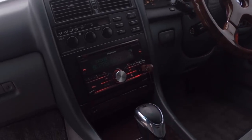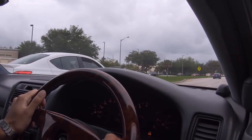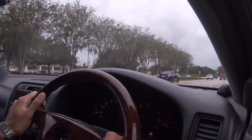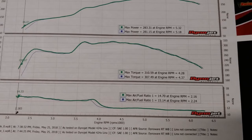Some added features and modifications include 19-inch Work wheels, custom air intake, and intercooler piping with a bigger 3-inch front mount intercooler. I also installed the 4-pot super brakes at the front, and the car is straight piped with Fujitsubo exhausts. A recent dyno showed that she does 283 to the wheels and 310 foot-pounds of torque.